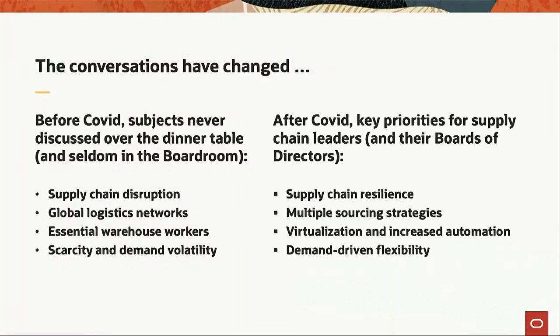So the conversations have changed, not only in the general public, but also in boardrooms. I would say now that probably 99% of the world's population knows the words supply chain and has a newfound respect for the importance of supply chains and the people and systems that support them. But the fact is that supply chains have been under pressure for a long, long period of time.